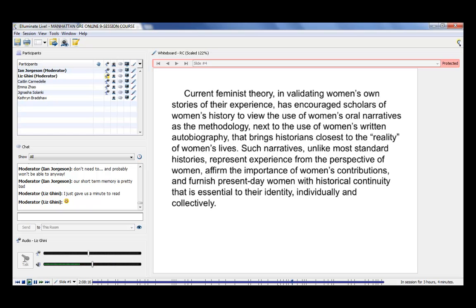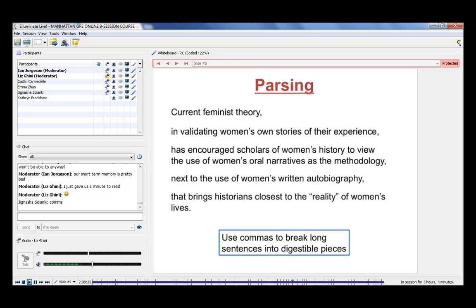So what did you use to break it down? What in this passage or this paragraph lets you break it down? The commas. Exactly, Jignasha. The sentences are really long, but the thoughts are separated out by commas. So what I do when I read this kind of thing, and I read tons of this kind of thing in my PhD, is I use the commas to parse.